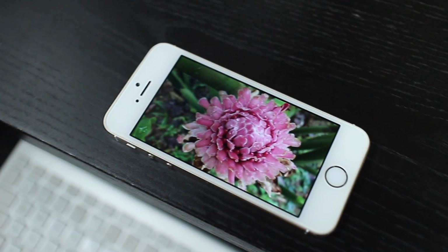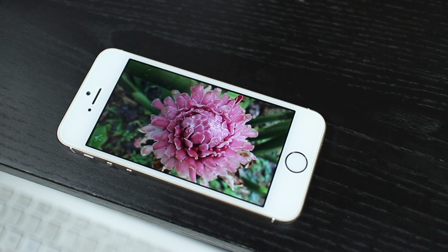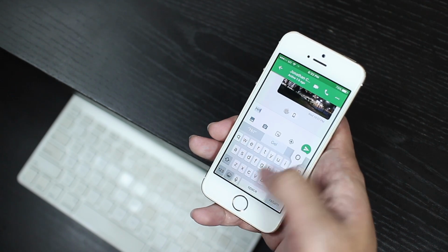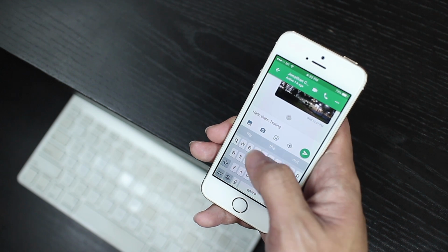While the Retina display still looks decent, a 4-inch screen is probably a bit too small for most folks. In a pinch, I'm sure most people can get used to it. I actually like it because I never have to worry about dropping the phone. The small size and low price actually makes it a perfect first smartphone for kids.